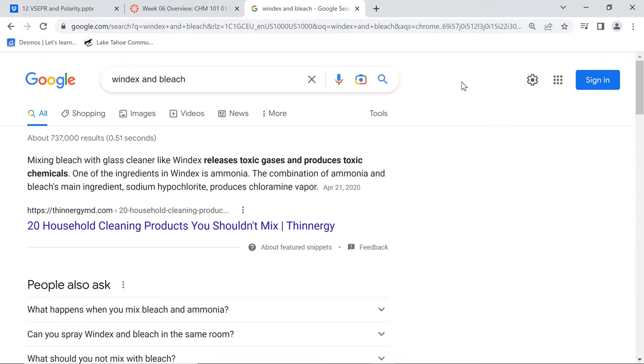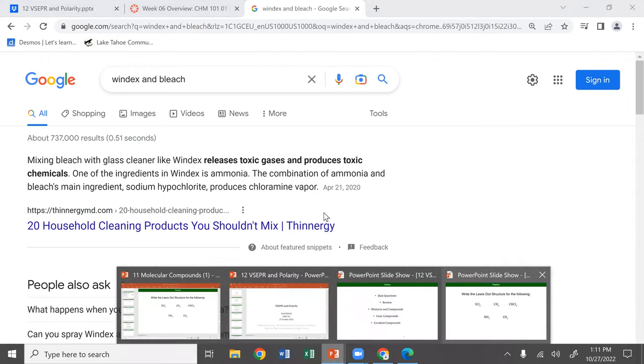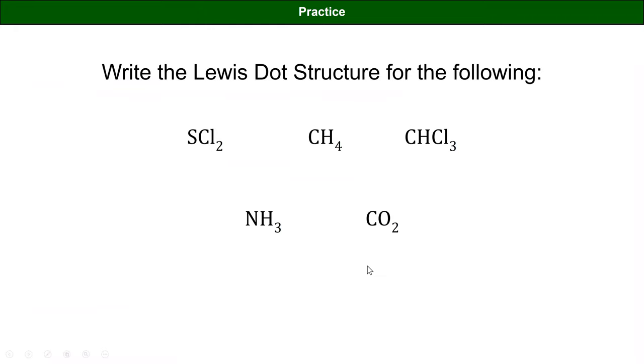Anyway, we're going to start by doing some Lewis dot structure practice. And we're going to talk about when we can violate the octet and how we know whether our Lewis dot structures are right. And then we'll do a brief overview. If we have time before break, we'll look at some more practice with VSEPR geometries from this week's lab.